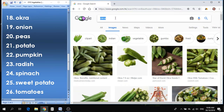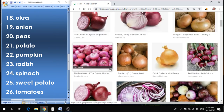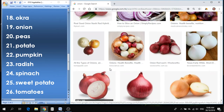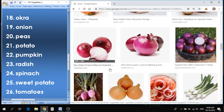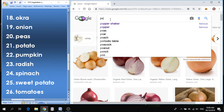Number 19 is onion. Onion has a very strong smell and a very strong flavor. But when you cook an onion as part of other dishes, as some flavoring, it's amazing. You can slice the onion and chop the onion and put it into a dish, maybe with some garlic. Garlic and onion together with some beef or chicken. Very good. Onion.